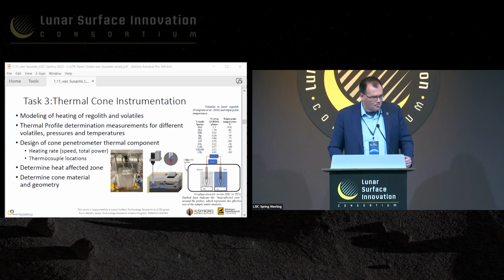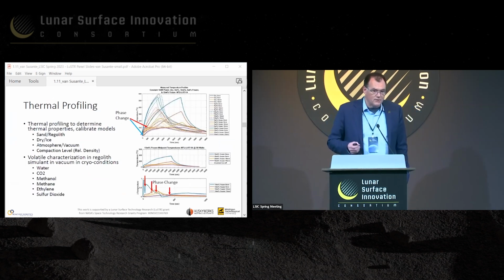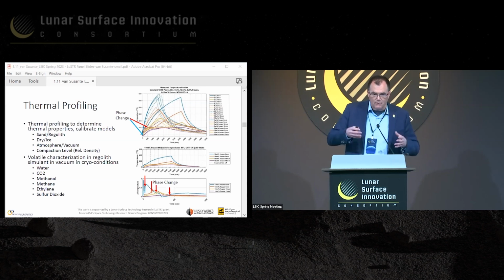Next slide, please. Now, the methodology that we're using is we have a cone penetrometer that goes in every 10 centimeters, you stop and you heat it up. And when you do that, you heat up the cone, you get these profiles that you see on the top right. Now, one of the parts of the project we had to figure out is how much power do we need? How fast do we need to heat it up? And what percentages of volatiles can you actually measure given those different power levels and things like that?